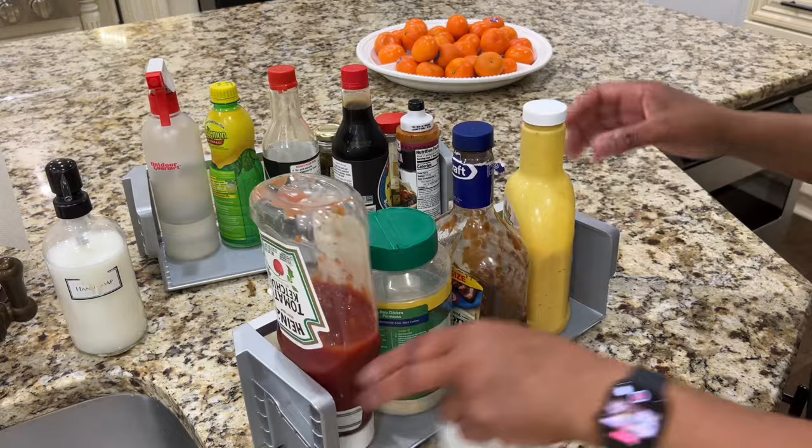It's still raining, so I'm going to leave the umbrella open and use the rug to catch any water dripping from it. After this, we're gonna finish cleaning the remaining counters, backsplash, and small appliances.